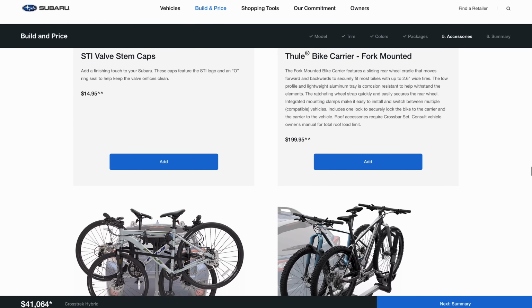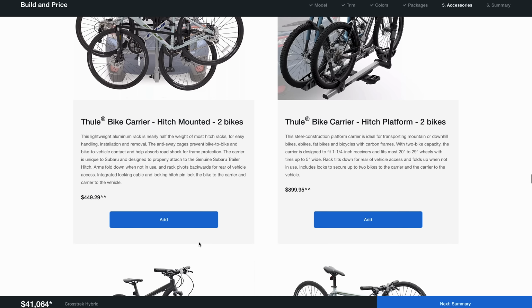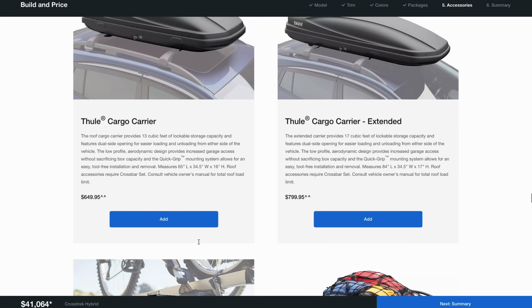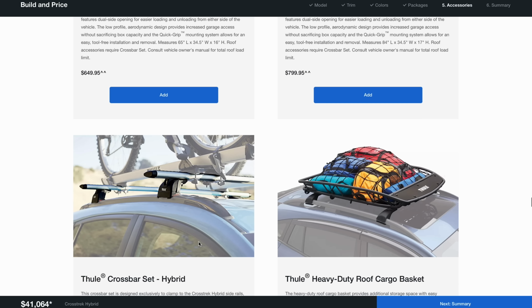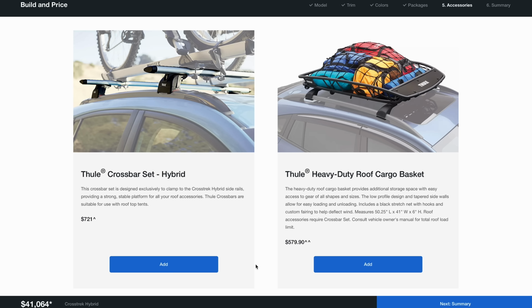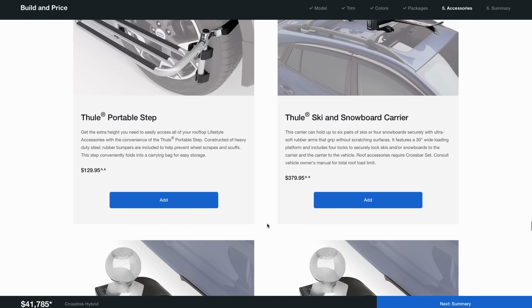Now with the hybrid model right off the boat, you do not get regular crossbars and a roof rack the same way as you do with any other model of Crosstrek. So it's going to be a $721 premium just to add crossbars so I can mount my bike mount and my kayak mount and all that stuff on the roof.